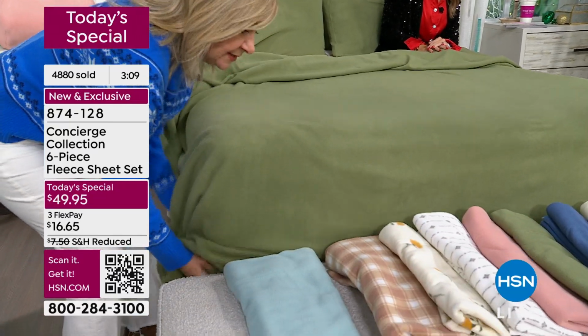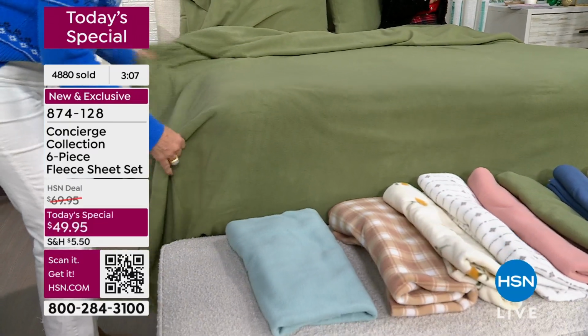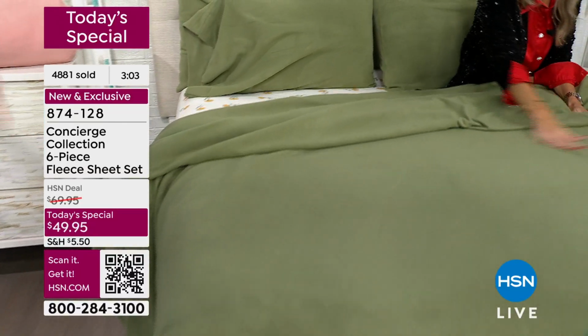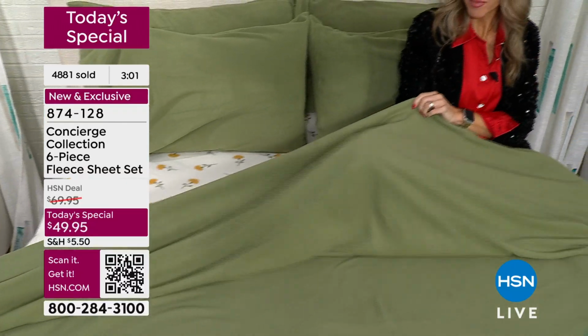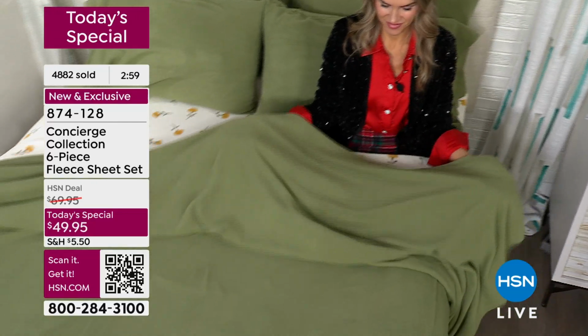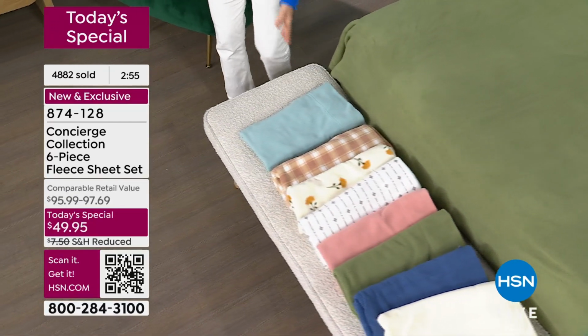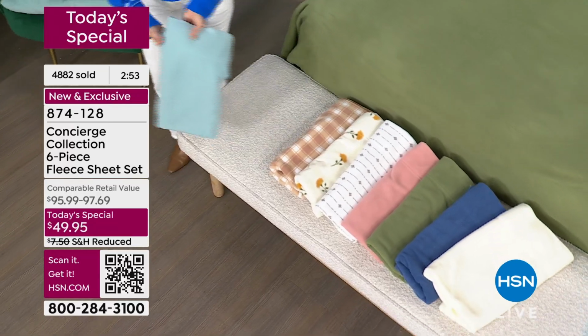We know how important sleep is, and my resolution every year is to get more sleep and better sleep every single year. I want to show you the colors, because I do recommend, if you can, layer, get a couple sets so that you never have these off the bed, because you're not going to want to wait for them to come out of the dryer.